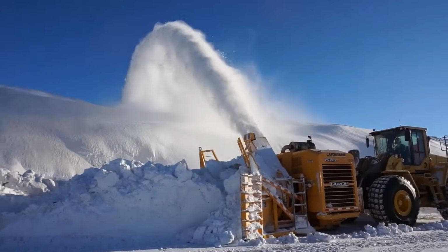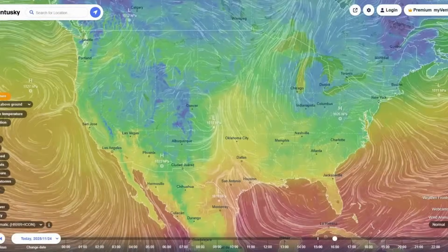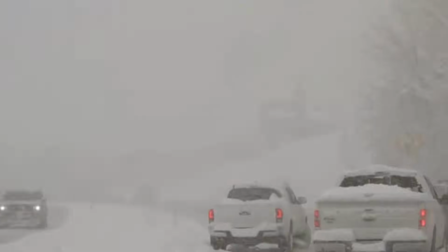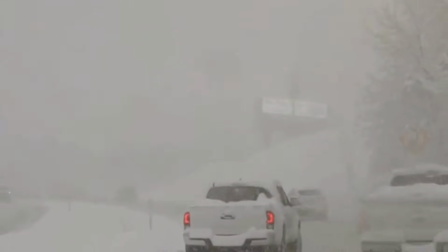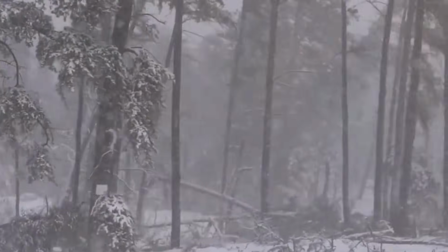South central Wisconsin was experiencing rain this morning. Some areas are already reporting the transition to snow as I am recording this. That's how quickly this system is moving through. The pattern we're re-entering is significant. Let me show you what the data is telling us and why meteorologists are watching this closely.